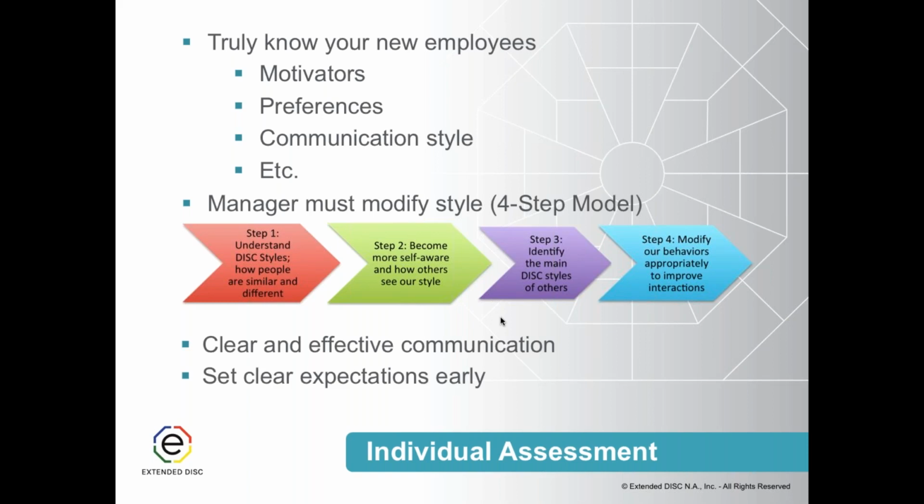And of course, when we understand who our employee is, we can make the appropriate adjustments in our communication style and our motivation style, to make sure that the employee really understands what the expectations are. Now, I want to add a final thing here, especially for your D-style managers: you need to be patient with new employees. Some managers expect employees to perform at a very high level a little bit too early on.